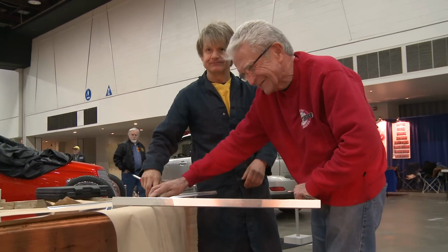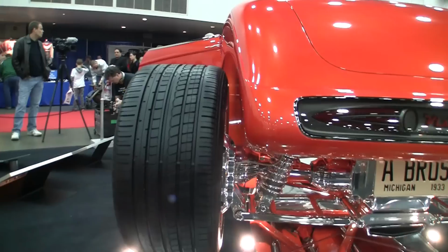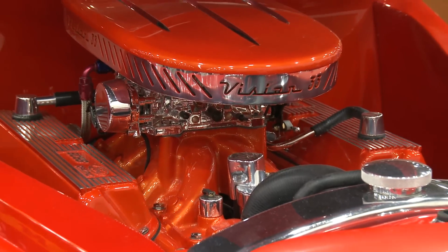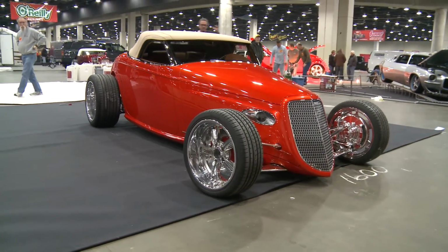I decided to build one more car. I told my wife it'd take a year. It took 4 years. It's a 1933. It's a 351 aluminum block engine, 450 horsepower at 6,000 RPMs.